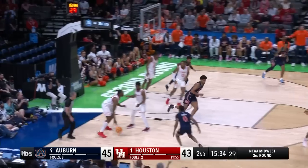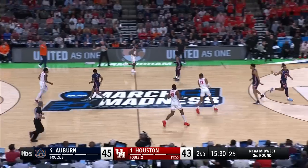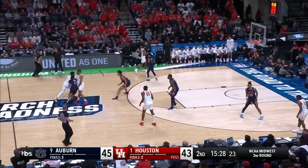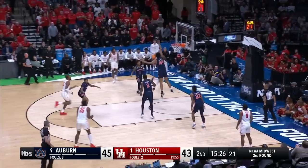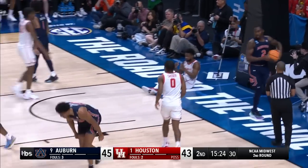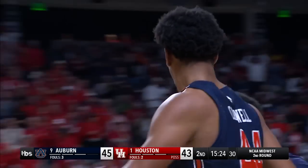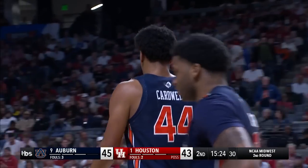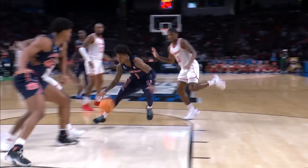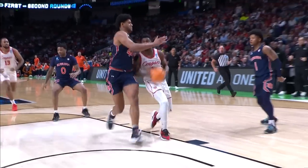Blocked by Walker, and he retrieved it. Boy, they've come up with some blocks in this half. Pretty good reaction. Just a little too deep for Green. Houston with seven blocks for the game. And there's a block at that end, and it's going the other way. It was off Shed. Big time recovery. And this one, he really lost control a little bit. Fumbled. Big time reaction, number 25, Jervais Walker.